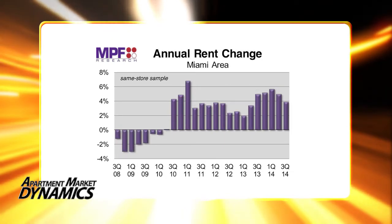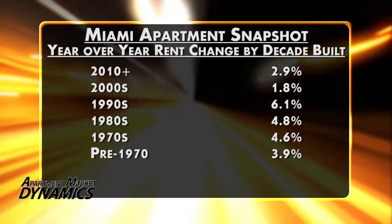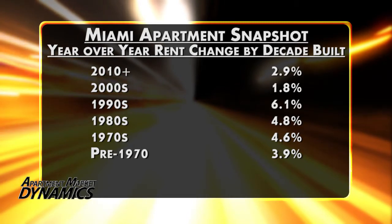As of Q3, same-store rents for new leases were up 3.9% year over year, down a little bit from the rent growth of 5% plus in the previous four quarters, but still 20 basis points above the U.S. average. What's interesting, though, is that rent growth has really slowed down at the top of the market. Those units are the most competitive with some of this new supply that is going to be completing pretty soon. Units built in the 2000s and units built since 2010 recorded rent growth of just around 2% in the last year. Compare that to the units that are a little bit older, built in the 90s, 80s, 70s, and before that, where you see hikes of 4, 5, 6%.